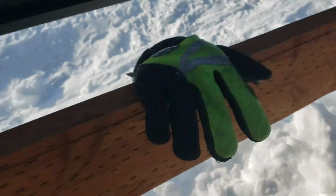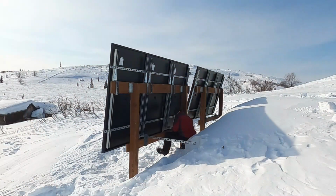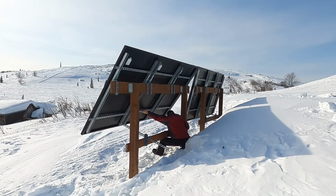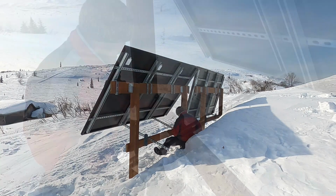So now I have started to remove the bolts. I've changed this from a 6-degree angle to a 29-degree angle. I'll get that one to match. It's lining up a lot better with the sun.